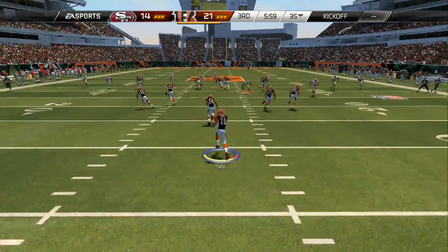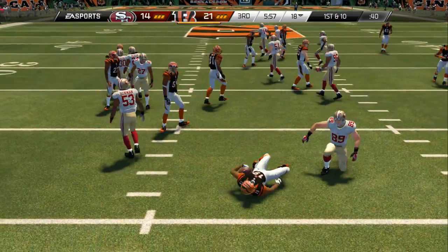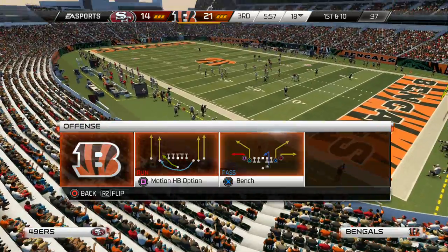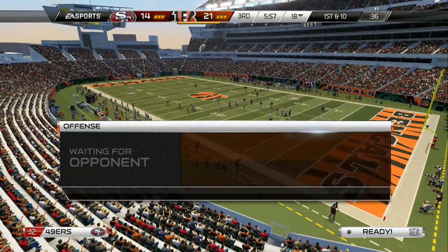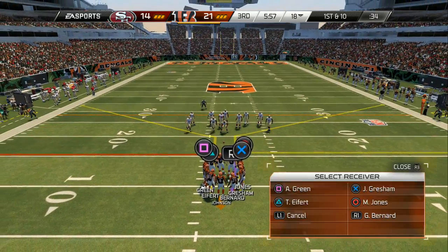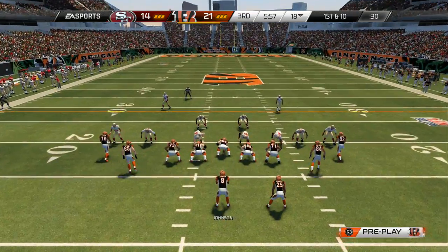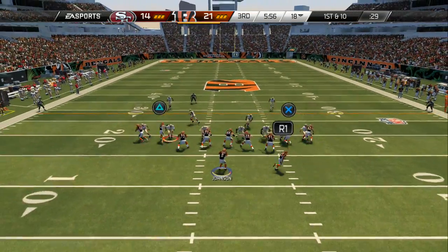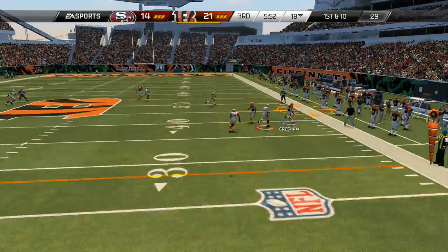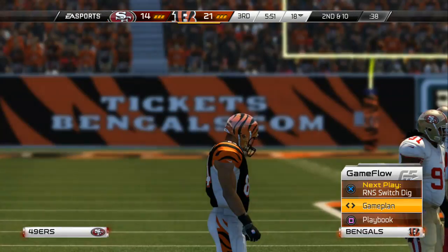Ran the tape with a chance to run back this kickoff. And they're all over him at the 18-yard line. It's first down as they head to the line. Looking for an open receiver on the right. And that pass is going out of bounds. Incomplete.